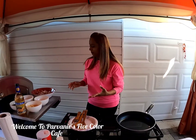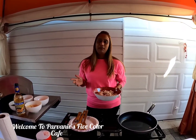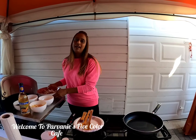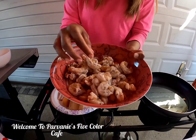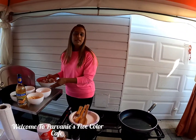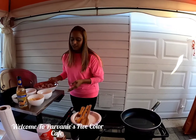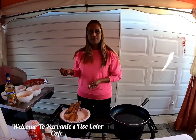Okay guys, garlic shrimp was not on my menu today, but when I went to the fish market I had to buy these jumbo shrimp. As you can see right here, there's some huge jumbo shrimp, and the first thing that comes to my mind is making some garlic shrimp. So I have decided to go ahead and make some garlic shrimp along with my salmon.